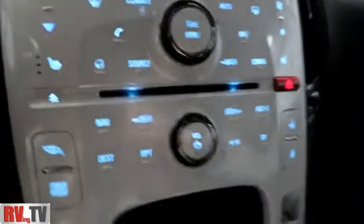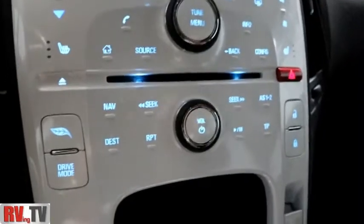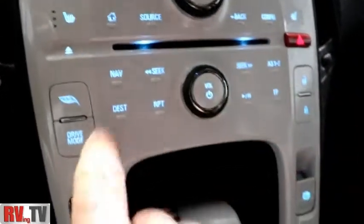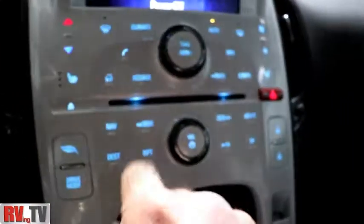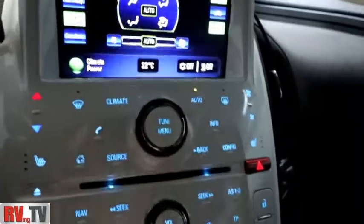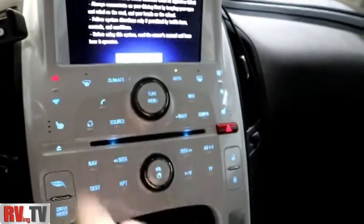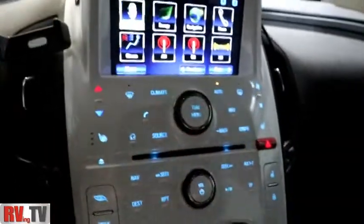Now, all of our buttons here are touch buttons, so you're not actually pushing, except for a couple of exceptions, right? Traditional button for our 4-ways. We have our lock and our unlock buttons here, our drive mode, which I'll show you in a minute, and our energy button. But everything else, whether I want climate, you just simply touch it, and it's all based on that response. So if I want navigation, I can pick navigation. Very easy to get around. Our home button. So I find it nice and easy.